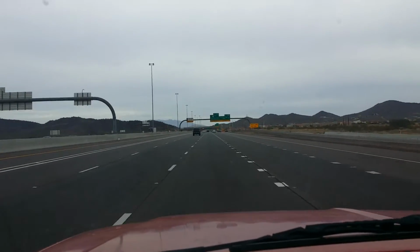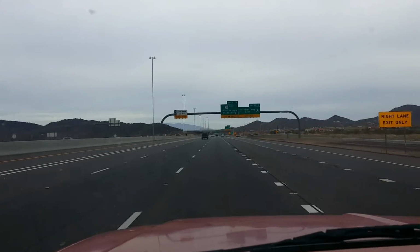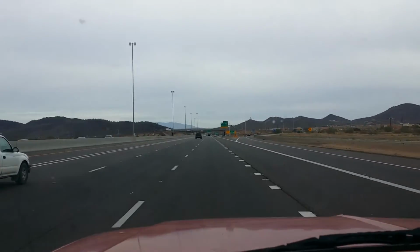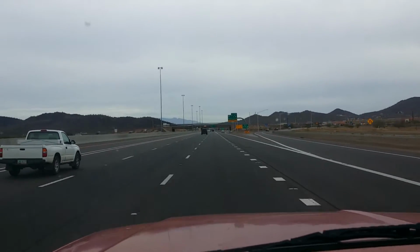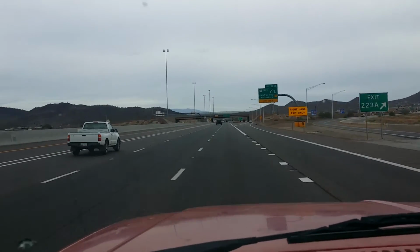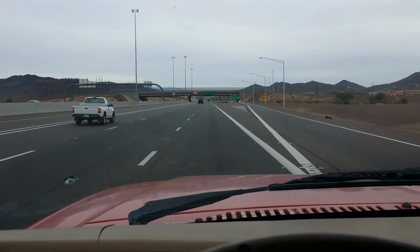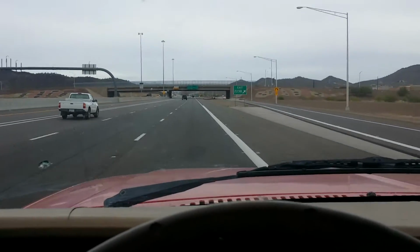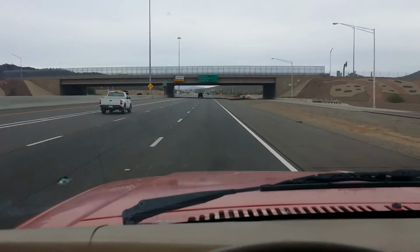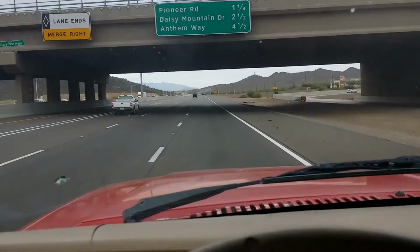A little bit of vibration from the tires. The tires should get balanced and rotated. So the speed limit on this road, I believe, after we cross this bridge, will become 75 miles per hour, and even though we're going in the slow lane, we are keeping up with traffic.